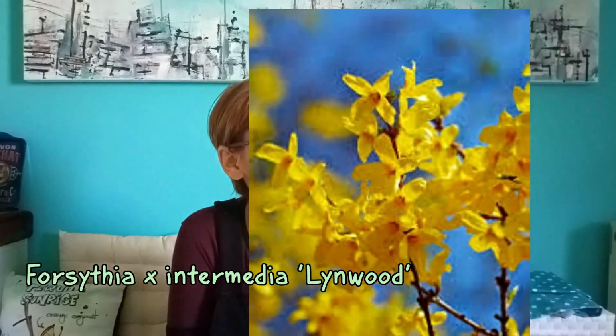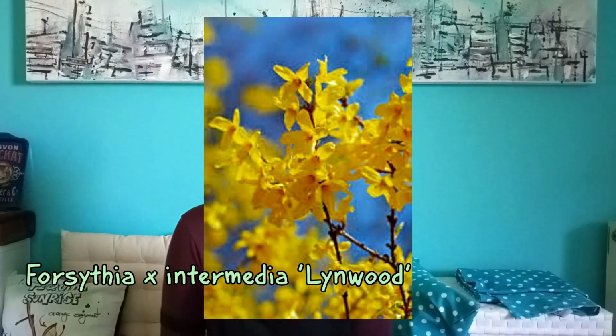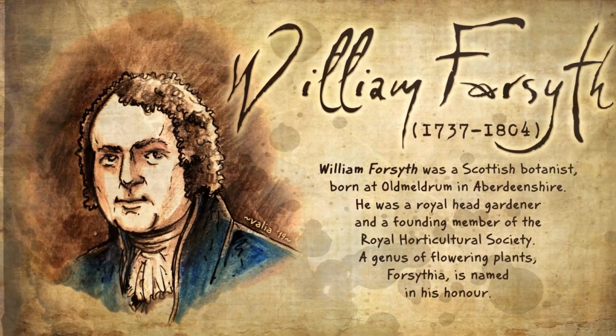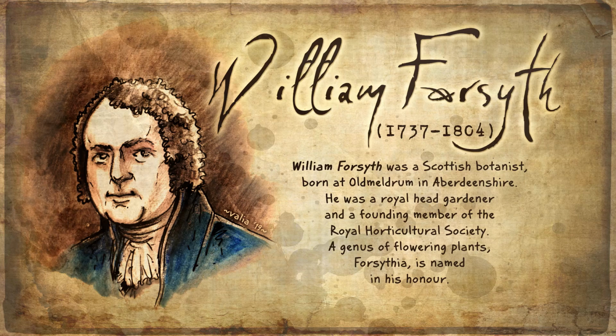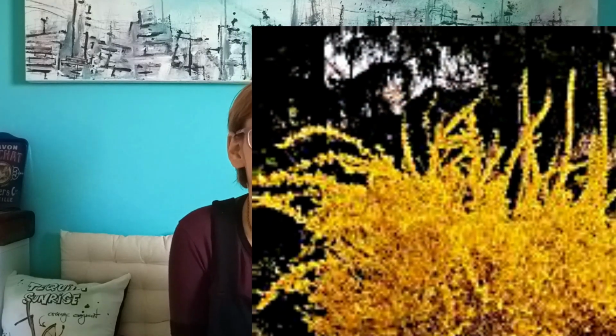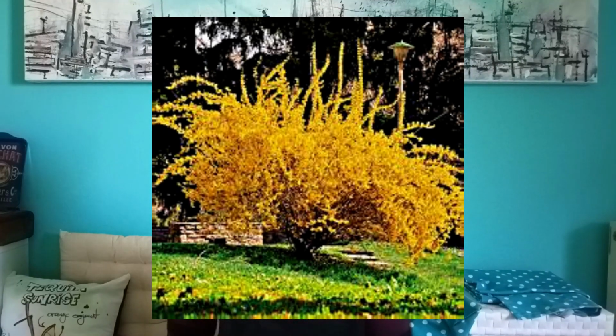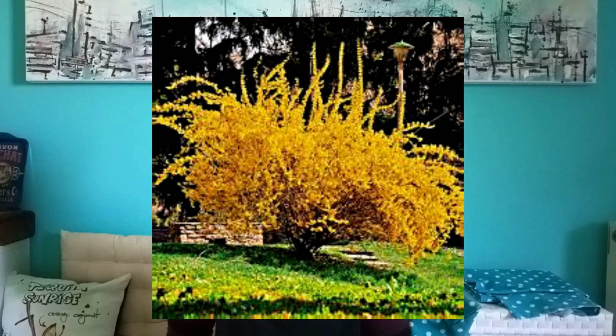Another plant in my order was Forsythia. So this is another hybrid because it's Forsythia x intermedia Lynwood variety. Forsythia was named after William Forsyth, an 18th century Scottish horticulturalist and botanist who was actually one of the founders of the RHS, and he was the one who brought this plant over to Europe from China. Intermedia or intermedius, it's a Latin word for in between.